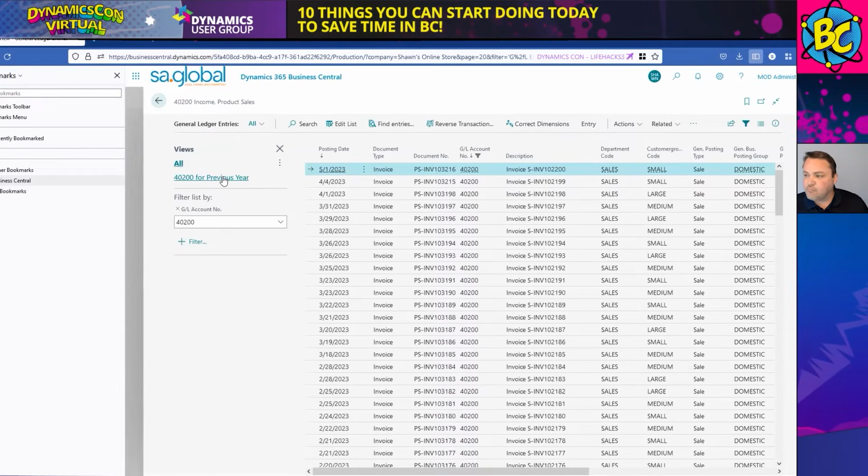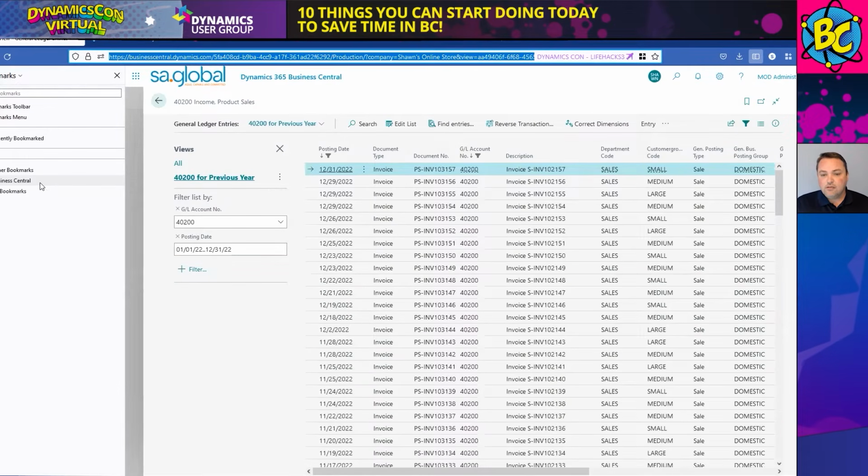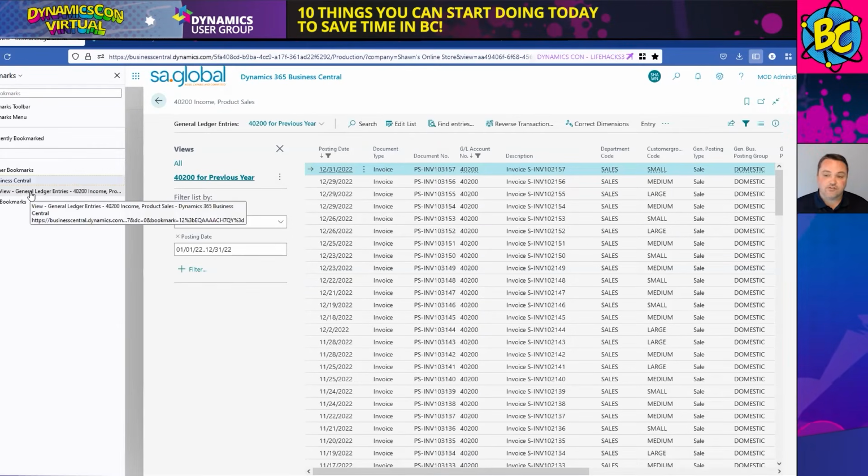Now, I couldn't bookmark this particular filter list into my header in Business Central, but simply taking this and dragging and dropping it into my bookmarks menu in my browser. Let me see if I can actually be successful in doing that. There we go. I think I probably did it twice. Now I have this here. So no matter where I am, I can simply click that bookmark.